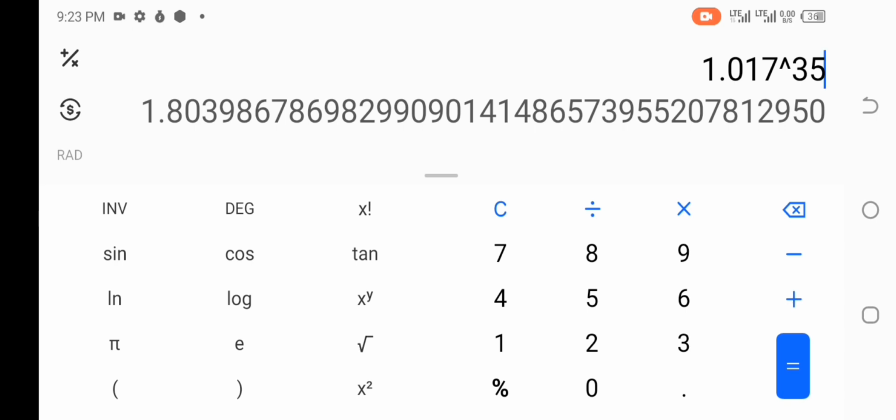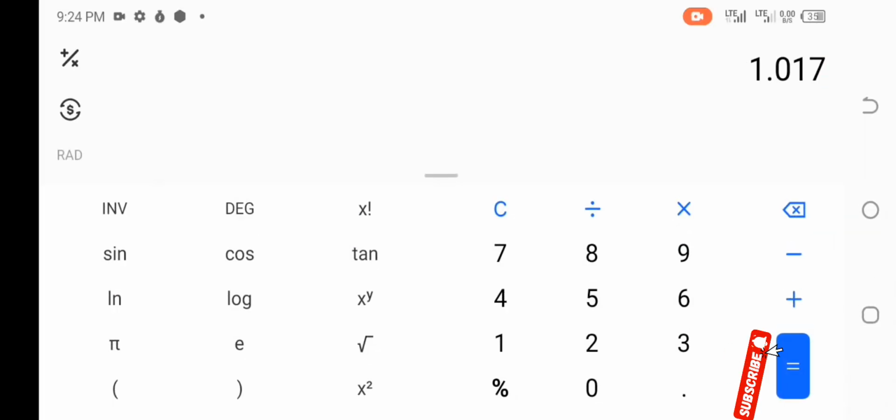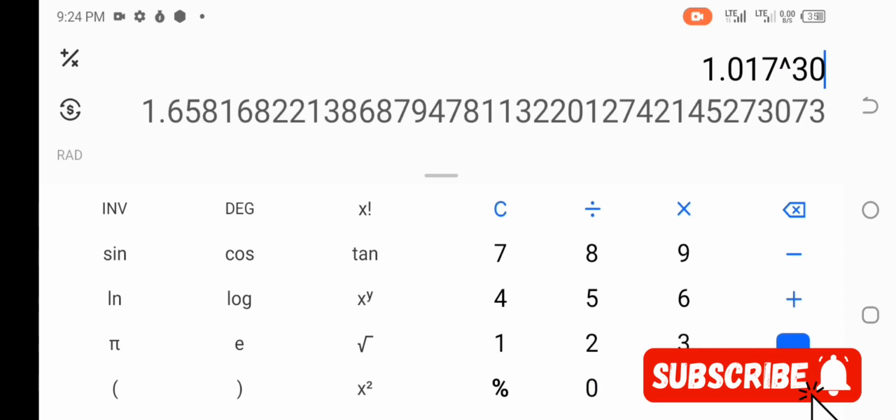Yes, 1.8. So what it means is that the salary you started taking, even if you have not upgraded yourself and you are still on that same level of rank, you are going to get in terms of value about 80%. That's 1.8. The 0.8 is the 80% increment if you work for 35 years. Someone who worked for only 30 years would have gotten something less than that. So 1.017 exponent 30. So you get that is 65%.